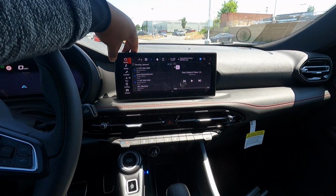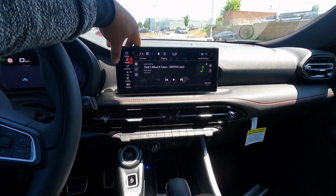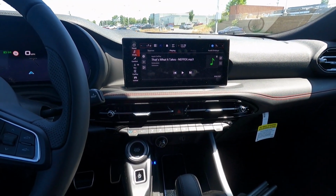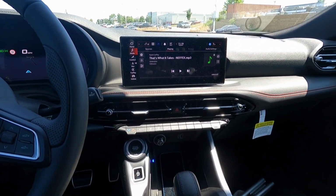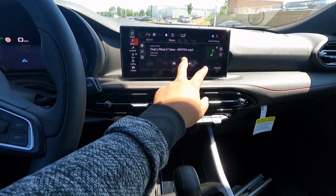Going to your home page right here, you have your media functions. So this does have wireless CarPlay and Android Auto. So I do want to start out with a quick Apple CarPlay test. We will try out the 14-speaker Harman Kardon sound system right now.